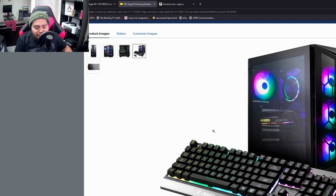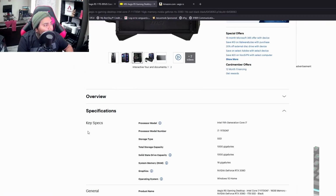But I'm just using my peripherals that I already had. I already had the Razer keyboard and mouse. There's nothing wrong with them. I'm not gonna throw more money at it just for the sake of it. So here are the specs.